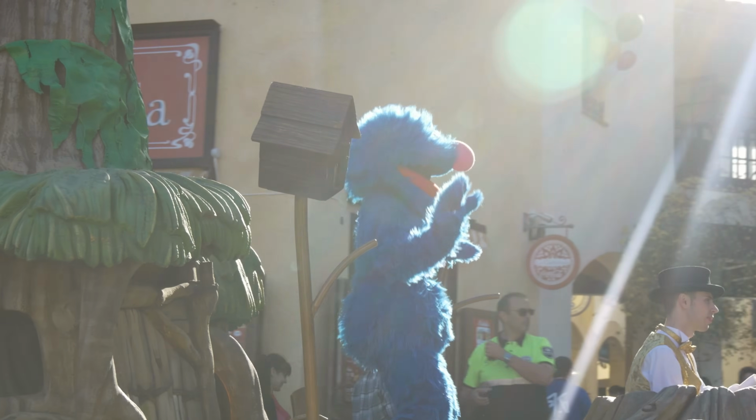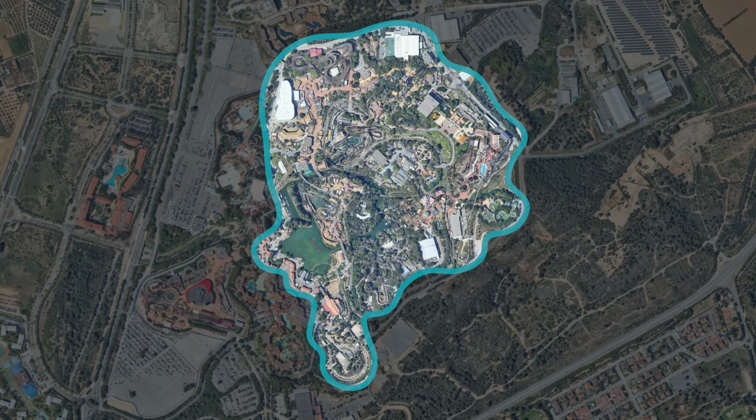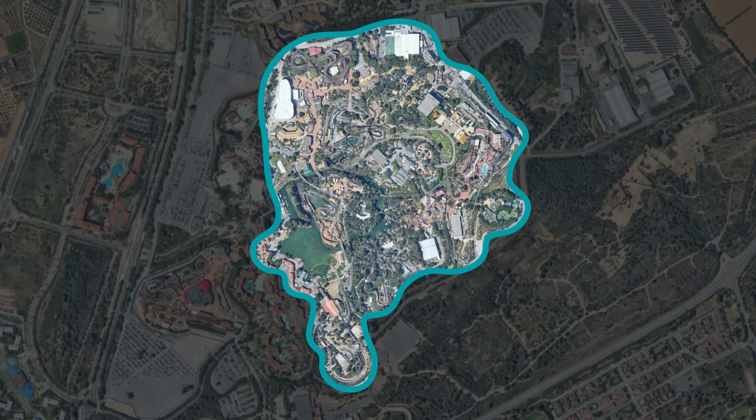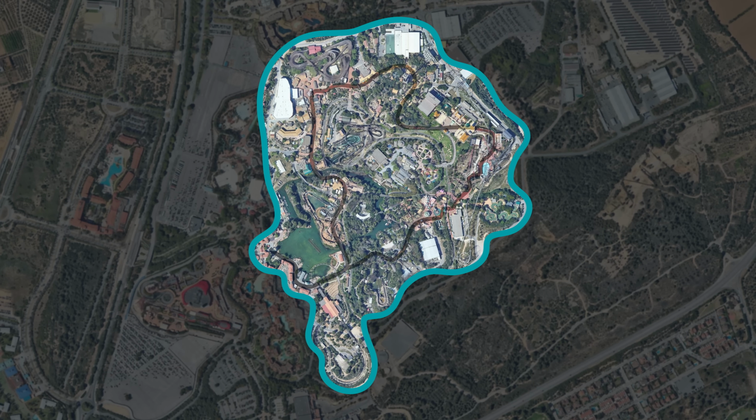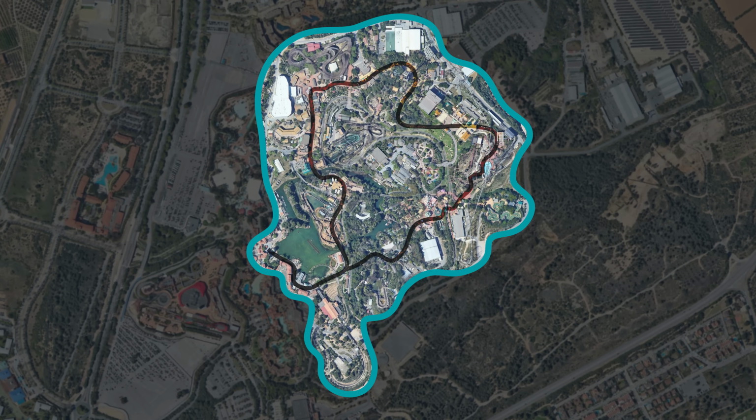Today, we're just focusing on the main park, PortAventura Park. First up, the park itself is relatively big. It's designed mostly as one big circle, with a few areas crammed inside. It takes about 25 minutes to walk around the outside, 30 if you're starting at the park's entrance.